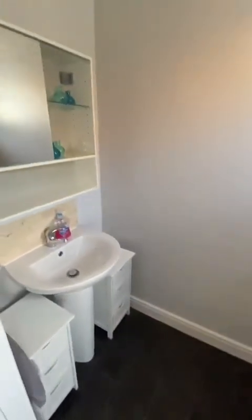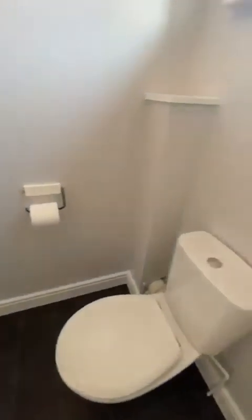You've got a downstairs WC just here. Again, really large. It's good size. Clean, tidy, all the right colours. Nice window as well.